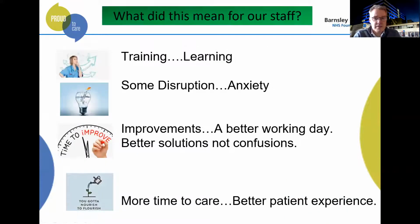Obviously, what does this mean for our staff? We went through all the same pain as you normally do for an EPR, which is the learning, the anxiety, the disruption. It was really interesting. We did have some anxiety, but none of the real anxious tear moments that you sometimes see with ICT programs. So I think that's why we believe this is the best way to help deliver major data transformations into the future.